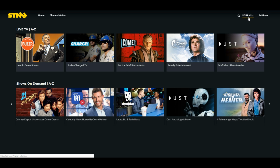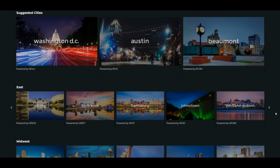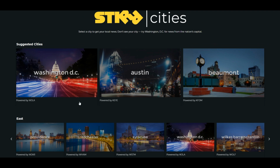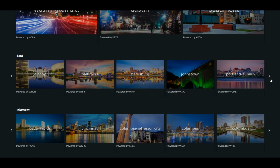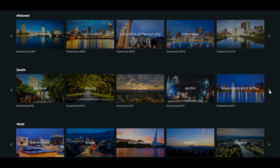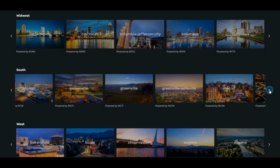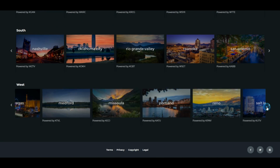Now let's take a look at the different cities. So if it's not available in your area, they suggest Washington, D.C. for national news plus some news from the capital. But there are a good number of cities here. As you can see, Baltimore is available. They break out different categories. It tries to also help you based on your IP, suggesting the ones in your area. Syracuse, Washington, D.C., my hometown, Grand Rapids, Michigan. That's pretty nice. With that, the South is down here. Austin, Texas, Birmingham, Gainesville, and more are all included. West, Las Vegas, I saw on here earlier. Yep, right there. Portland, and more.